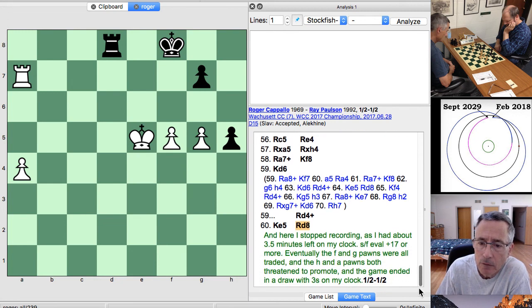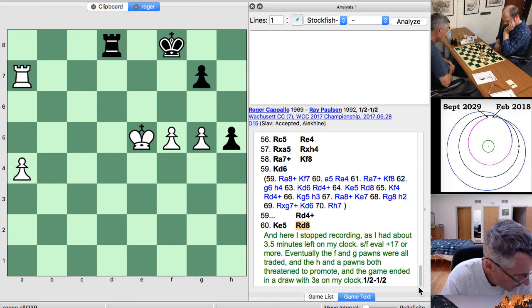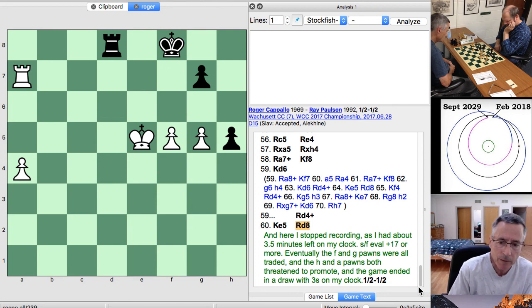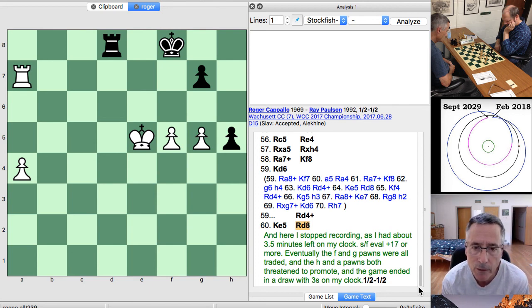And unfortunately, as it says in my notes, I stopped recording the game here. I had 3.5 minutes on my clock, or 3 minutes, something like that. And if you look at the Stockfish evaluation here, it's at plus 17 and is climbing. The longer I let it go, the higher the evaluation goes. It should have been an easy win for white, but it wasn't.